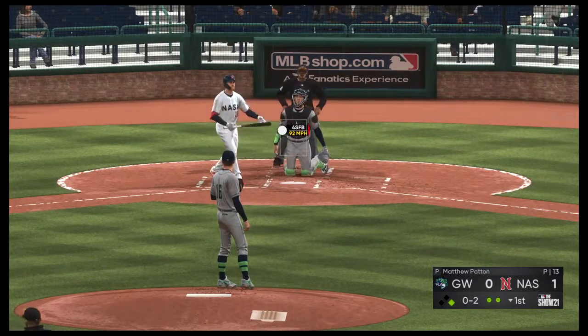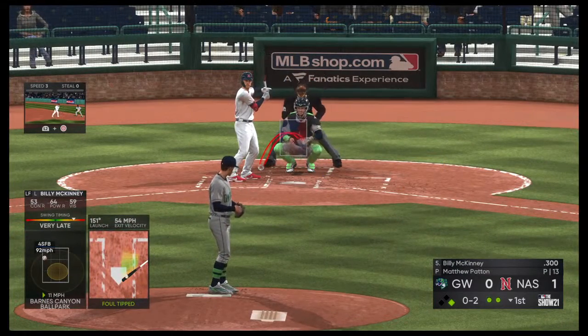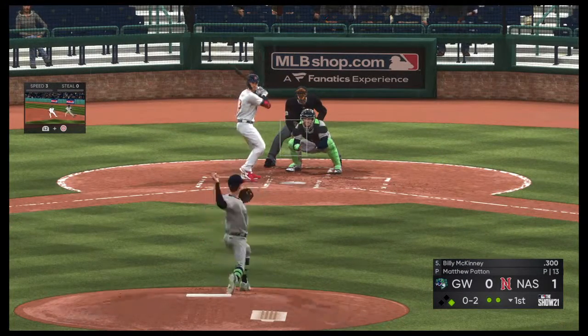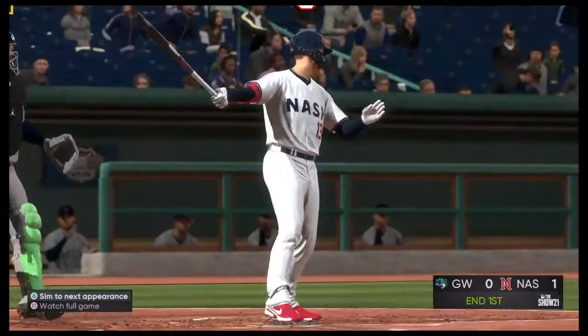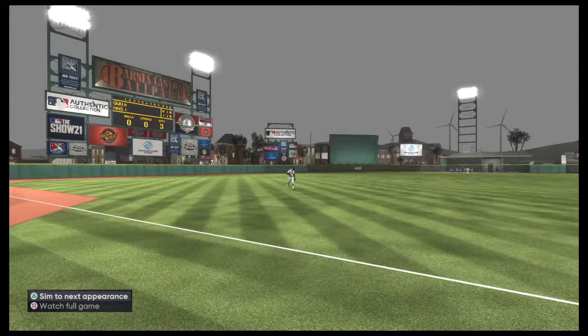And he fouls this one off. Hey, 2 away now. Here it comes on 0-2. Waved at and missed for the 3rd out. Not much of a chance at hitting that one, and the inning is over. So just the 1 hit in the inning.